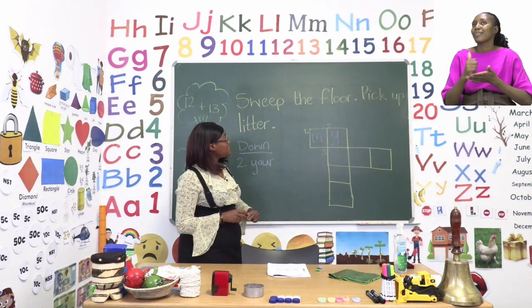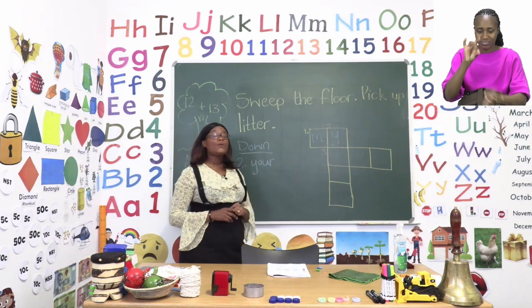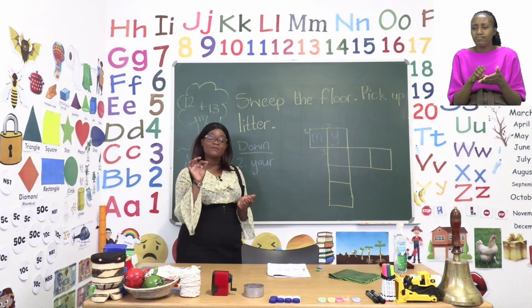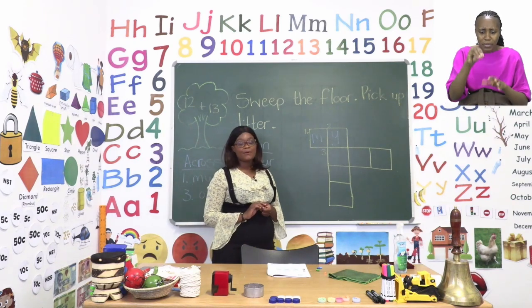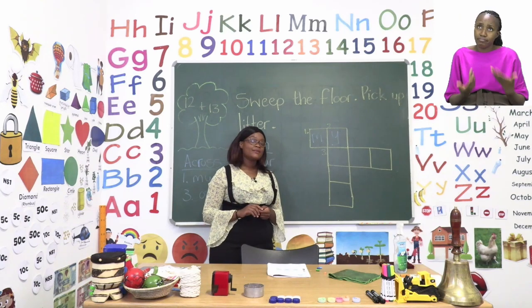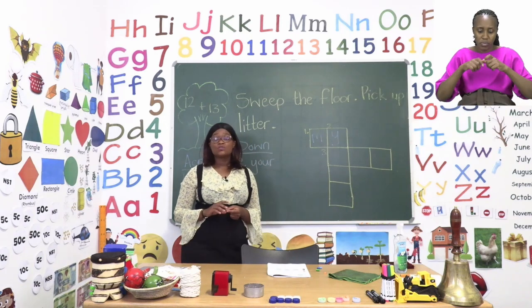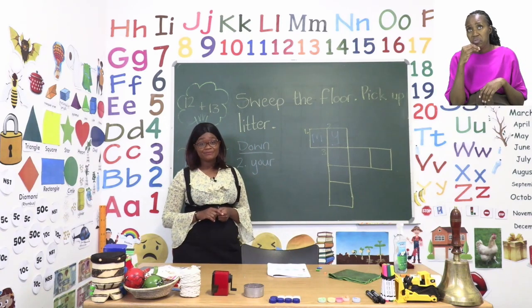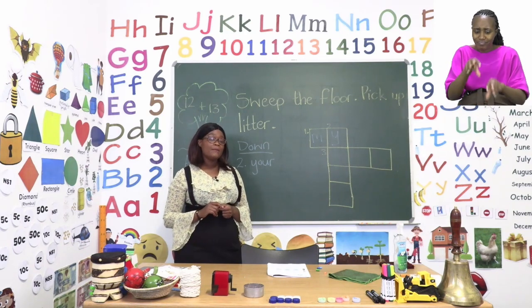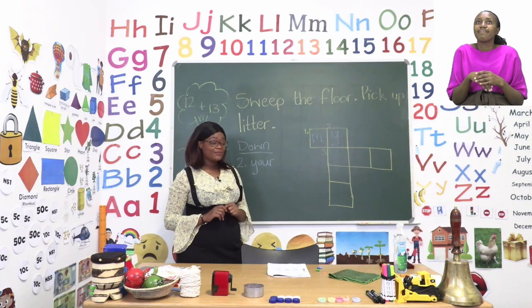Then, the next one says, pick up litter. When we pick up litter, boys and girls, that means we are taking away any of the rubbish that fell on the floor. For example, papers that we don't need. Maybe it is a sweet wrapper. Maybe it is food that fell by mistake. So all of that needs to be picked up and put into the bin because they have now become litter. So have fun with that one.